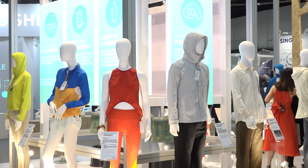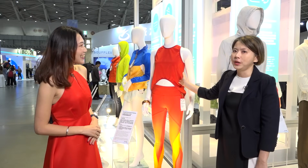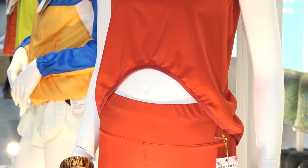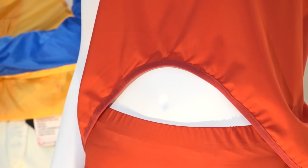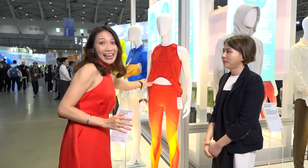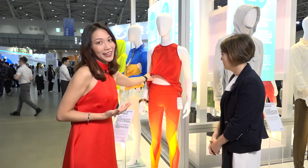So what is the next one? This one is a stretch version of bio-based products. This is bio-based spandex. Wow. You can feel it. The texture and elasticity are exactly the same as conventional spandex. If you prefer something more eco-friendly but are probably not ready for recycled spandex, then I think bio-based spandex is a very good start. True, you can tell. If you didn't tell me this is bio-based, I would never think of it.